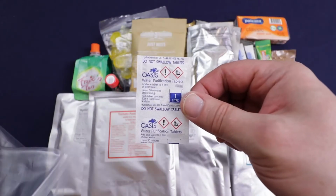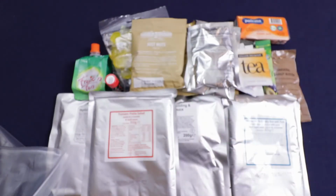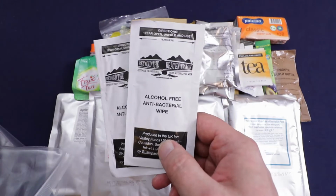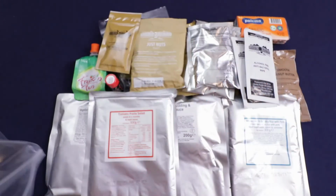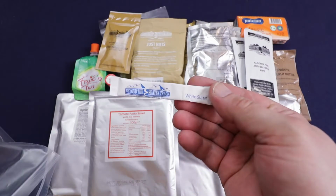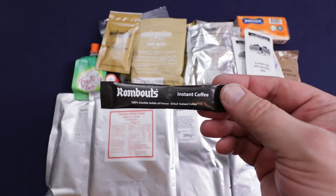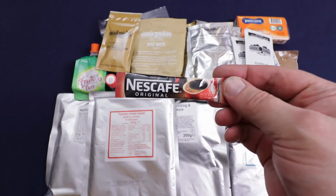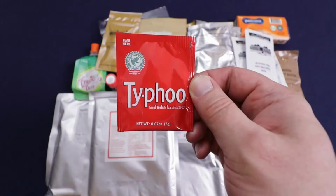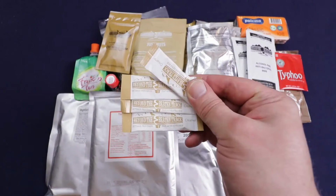6 water purification tablets. And English breakfast tea. 2 antibacterial wipes. A package of spearmint chewing gum. Actually, my mistake. This came with 4 packs of sugar. I never know if I'm saying it right. We have a Rombouts instant coffee. A Nescafe original coffee. A Typhoo tea. I always did like these. They're pretty good. 4 packs of whitener.